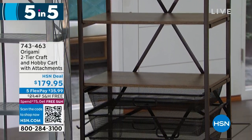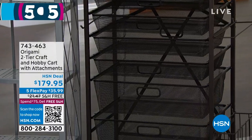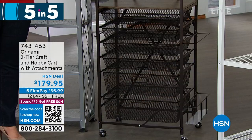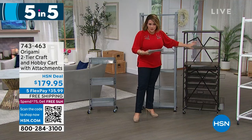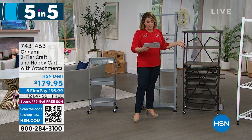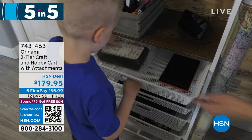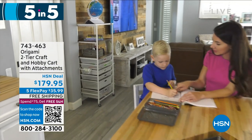Okay, now anybody that wants to organize a lot of little things, a variety of things, we call this the craft and hobby cart. But this could be any room in your home. It could be your office organization. It could be the crafting organization. It could be furniture. It's so beautiful. You could put this in a closet if you needed to. 50 pounds of capacity on that top shelf. On the other shelves, 20 on each shelf, and then in each drawer, 10 pounds of weight in each drawer.